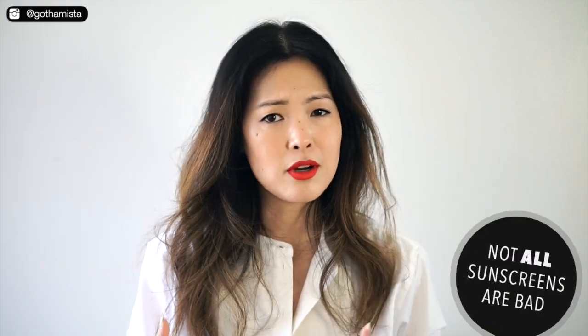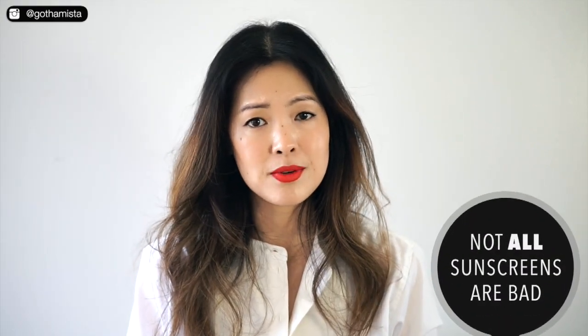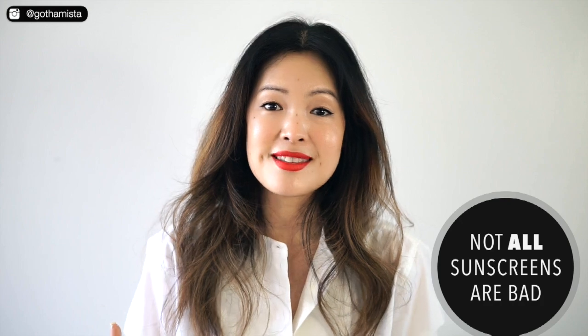I'm very wary of alarmist headlines in regards to sunscreens. The simple fact is, there are certain sunscreens that are safer than others. There are sunscreen filters that are safer than others, and there are some that we should avoid. When it comes to ocean-safe, beach-safe sunscreens, as well as the ones that are most commonly linked with hormonal disruption, the active ingredient that's probably the biggest offender is oxybenzone.